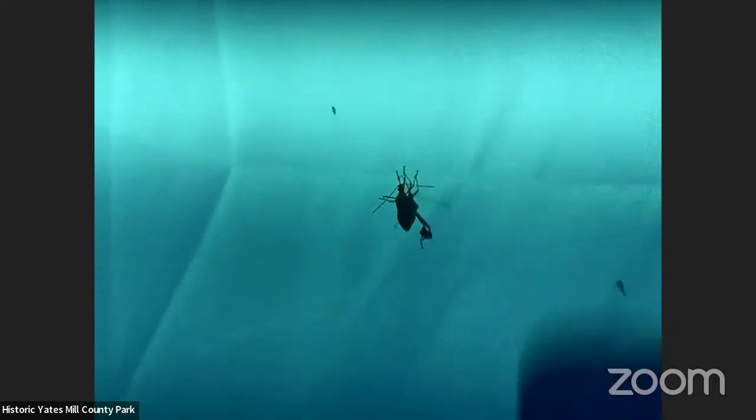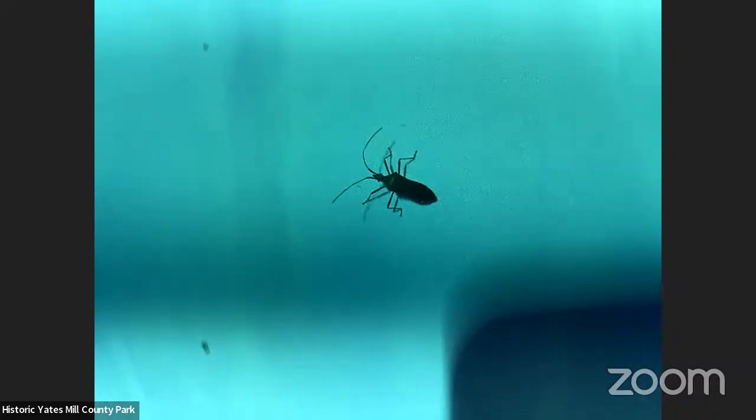We have a leaf-footed bug with one of its leaf-footed legs, and then I haven't seen the other one. We have another leaf-footed bug. Oh, here it is. A leaf-footed bug with no leaf-footed legs. But it's still doing its thing. I have quite a few of those tonight, so glad other people are seeing them too. Got some neat flies. Flies are underappreciated. We got some cool ones out here.